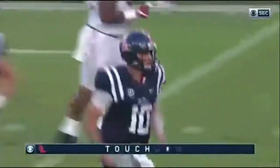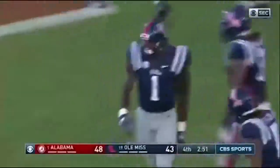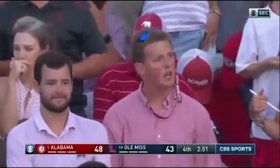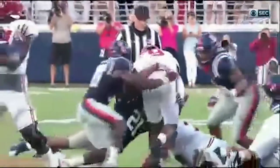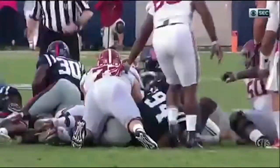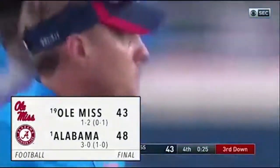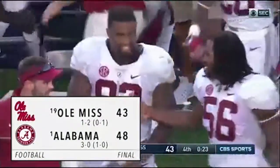And just like that, it's a one-possession game, and Ole Miss just has to have one stop against Bama to get the ball back. And here is the Rebels' last chance at the game. The Alabama fans are not happy. Fumble on the play, but unfortunately for the Rebels, Alabama falls on it, and that was their last shot. Alabama wins the game 48-43. A tough fight for Ole Miss, but they come up short.